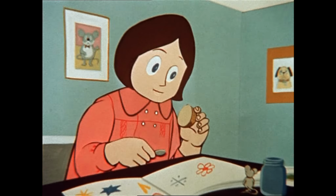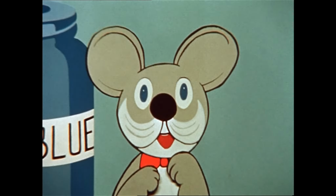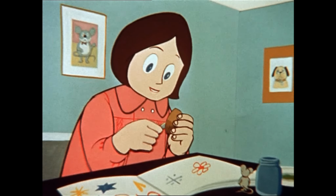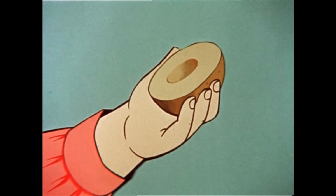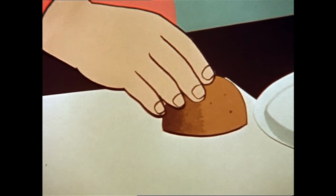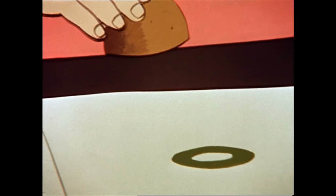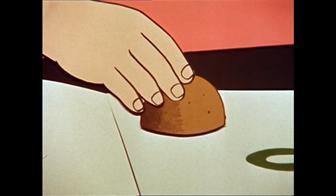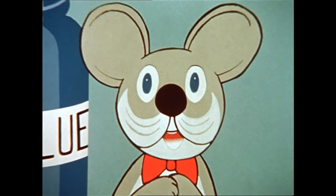Well, you can print a pattern with a potato as well, or rather, half a potato. How? By cutting bits of potato away so that it leaves a pattern on the top. It's called a potato cut. Look. Now, if I dip it in the paint and press it on the paper, it prints the pattern on the paper. And I can print the same pattern again and again. There.